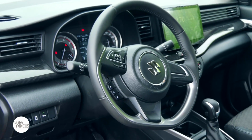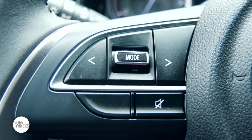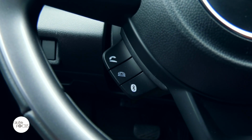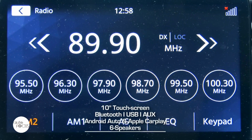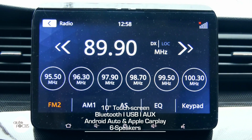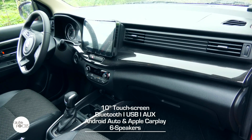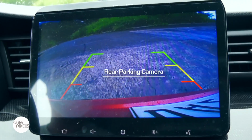The 3-spoke steering wheel tilts and telescopes and features leather as well as buttons and switches for audio and hands-free phone control. The infotainment system features a 10-inch touchscreen with Bluetooth, Android, and Apple connectivity, USB and aux in ports in center console, 6 speakers, and is integrated to the rear parking camera.